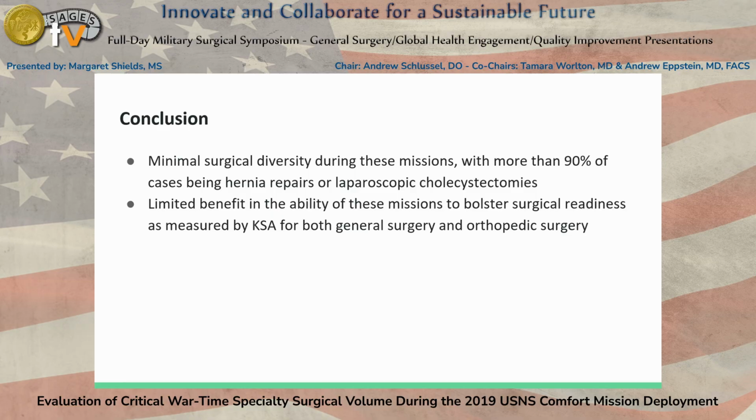So in conclusion, overall, the analysis of the operative data from 2018 and 2019 Comfort missions suggests that ship-based missions are ineffective in preparing surgeons for emergent procedures that are common in the deployed setting, such as open procedures, vascular or thoracic procedures. There's minimal diversity in these procedures, as we discussed, with over 90% of them being hernia repairs or laparoscopic cholecystectomies. And there's a limited benefit for these missions to bolster surgical readiness from both the diversity perspective as well as case volume.